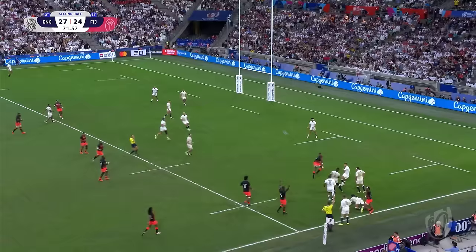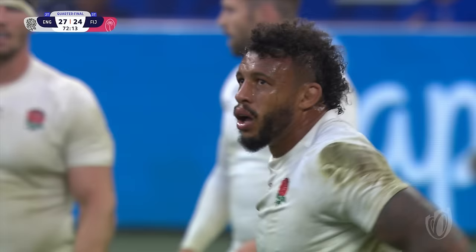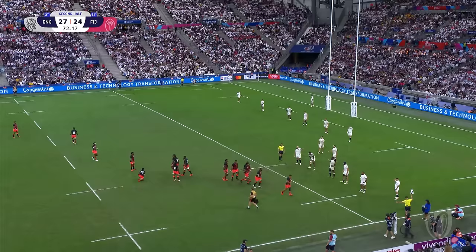So Fiji got another response. They have with that kickoff. Oh, precision. I'm not sure Laws needed to catch that. It may well have gone out on the foot. No, he wouldn't have. It's a precision kickoff. The right boot just next to the line. And Fiji are back on the attack, and the crowd are dancing and on their feet once again.